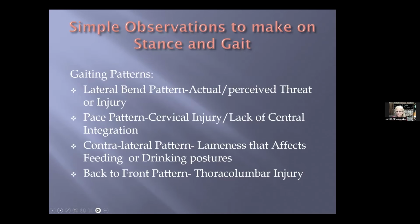We have gaiting patterns. And if we have animals that get stuck in one of these gaiting patterns, that is in the spinal curvature, or a gaiting pattern like a pace pattern with a wobbly dog, or an animal that always stands with one foot forward and one foot back, or that bunny hops. So we have these patterns of lateral bend, perceived threat or injury that's been there a long time. Pace pattern, lack of central integration, many times seen in dogs with cervical discs. Contralateral patterns, lameness that affects feeding or drinking postures and become really set in the program. And the back to front pattern, like a bunny hopping dog that has had a thoracolumbar disc.